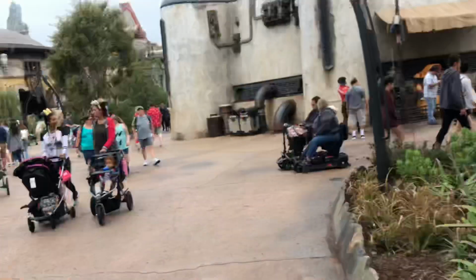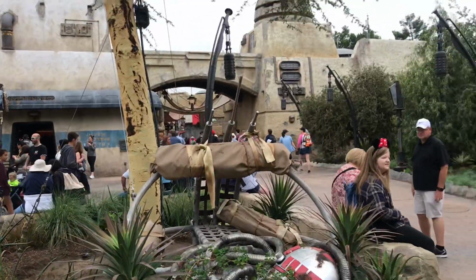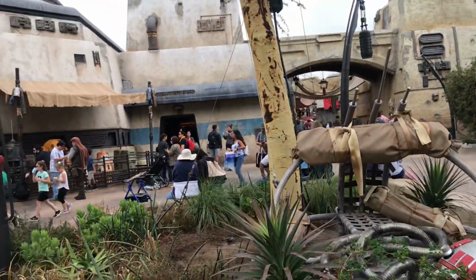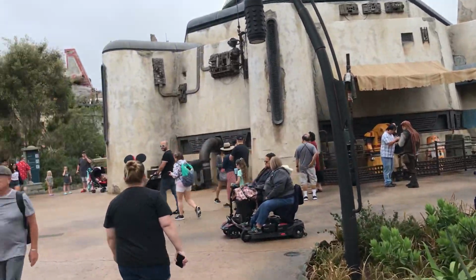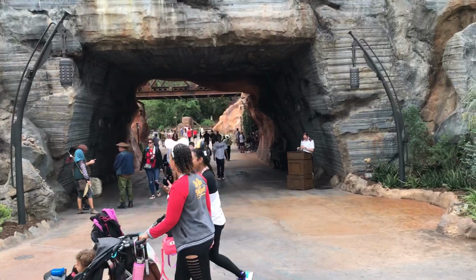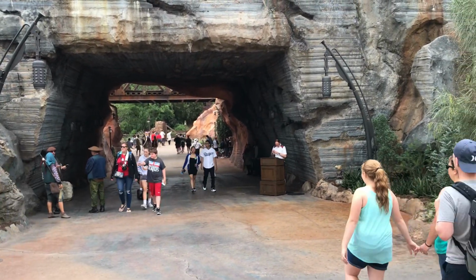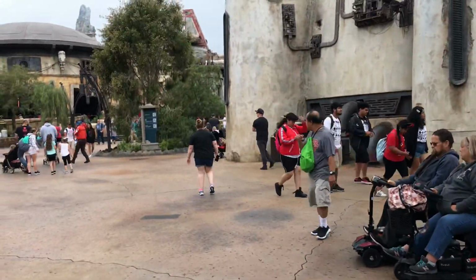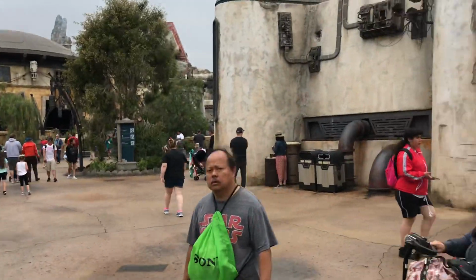This is day 2 of Star Wars Land that's now been open to the public. And this place is super amazing. We've done a lap through. We went and got some breakfast. So we're coming in right here next to Big Thunder Railroad, and walking through, and visually there's just so much to look at.